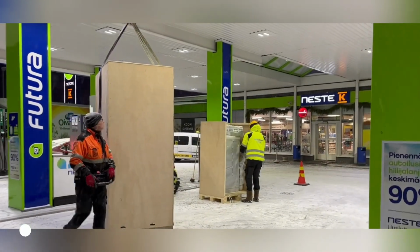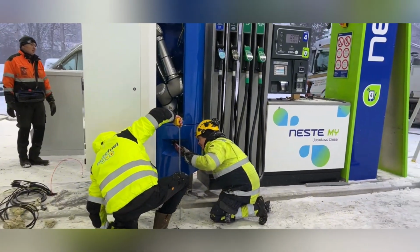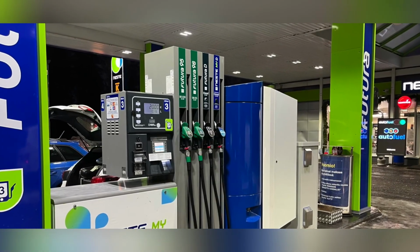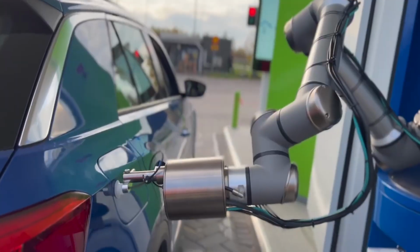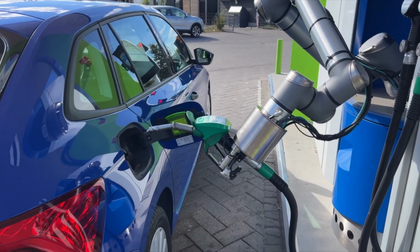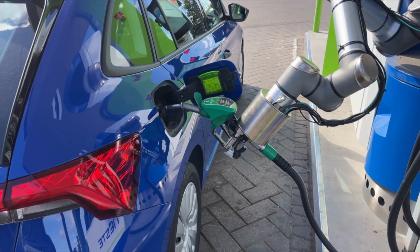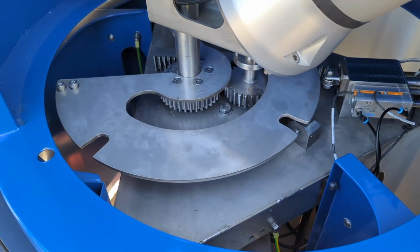The Autofuel network of gas stations is becoming increasingly popular in Europe, thanks to its unique service. At these stations, robots have completely replaced humans to fuel up. All you have to do is park at the fuel dispenser and select the type of fuel you want. A robotic arm then gently opens the tank lid with a suction cup, unscrews the plug, inserts the hose, and fills up your tank.